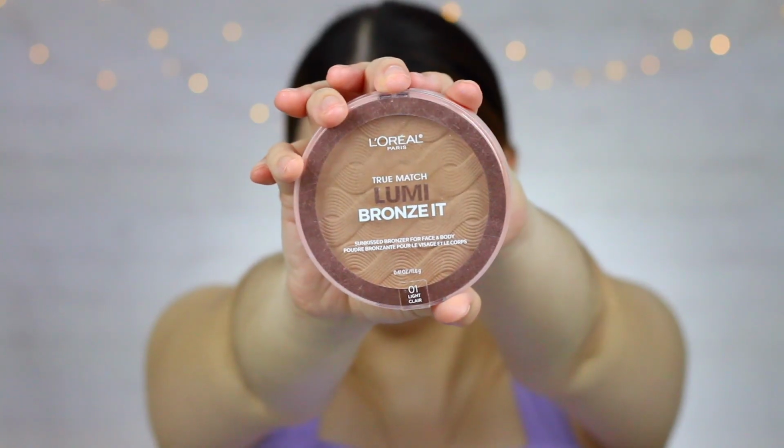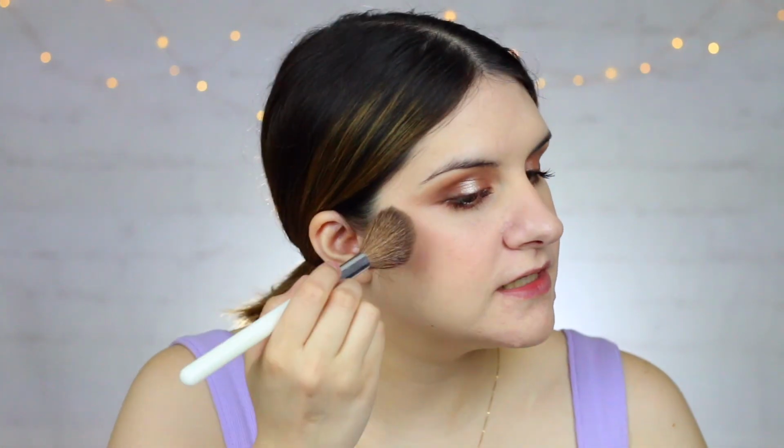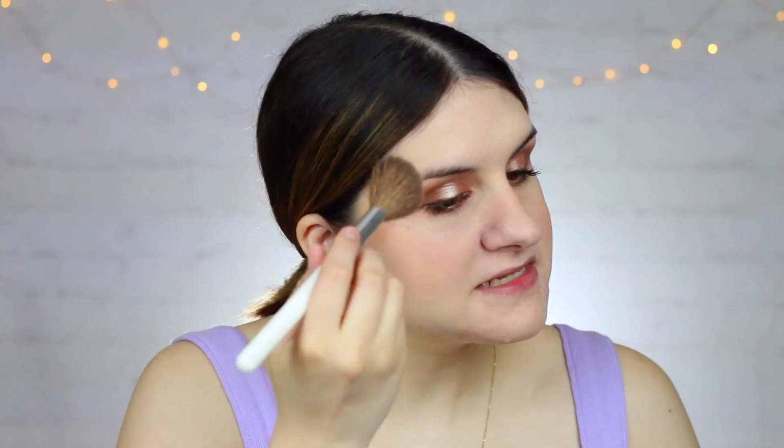Now for bronze, I'm gonna use the L'Oreal True Match Lumi Bronze It Bronzer in the light shade. This actually came out a little bit ago and I was obsessed with it, literally using it for every single one of my looks, and then I kind of just stopped using it. I think I just found another bronzer that I liked and I started using that bronzer. You know how that goes. Definitely gives a more ashy kind of bronze, which is better for contouring actually.